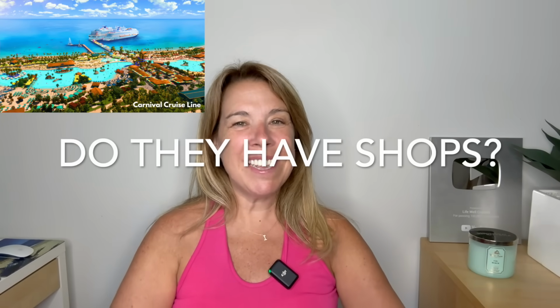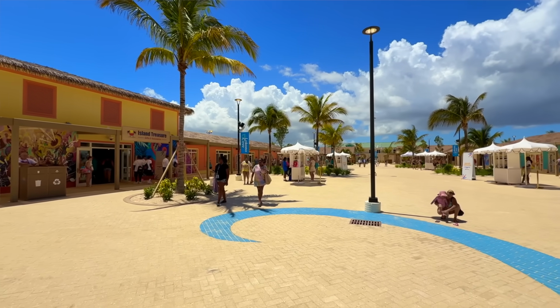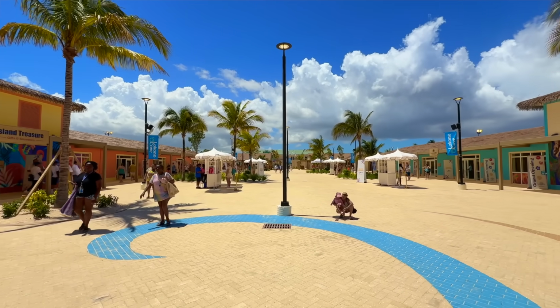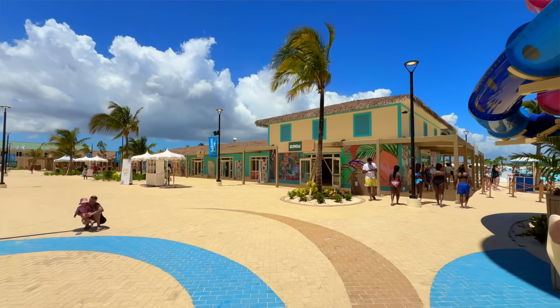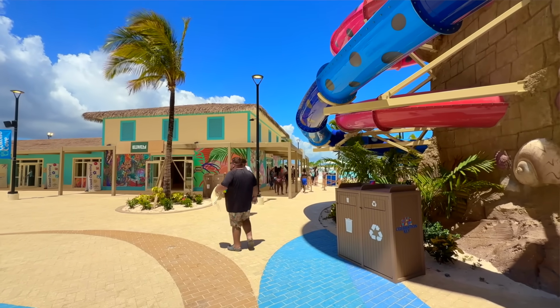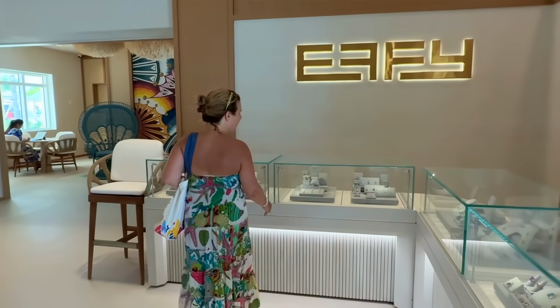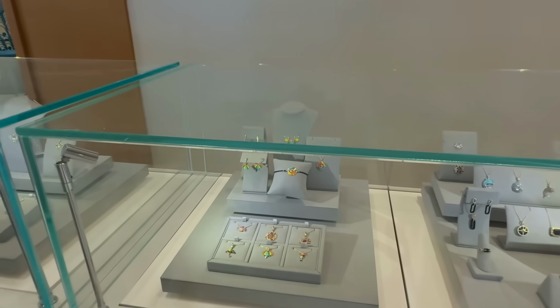Do they have shops at Celebration Key? So yes, you can shop at Celebration Key. There's an area that is called Lacono Cove, and this is basically your shopping district, and you have all sorts of shops there that sell local crafts and goods, t-shirts and souvenirs. Now they also, as probably expected, have an Effie. I did go in, it's quite a nice store, but they have a beautiful Celebration Key collection. Truthfully, I absolutely loved the jewelry and the colors.